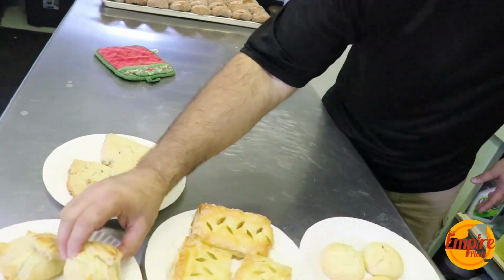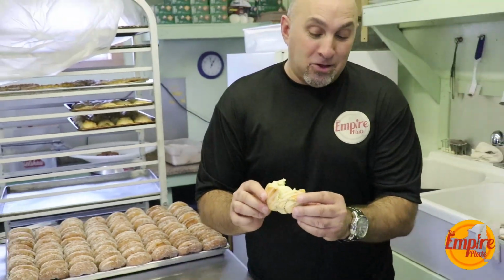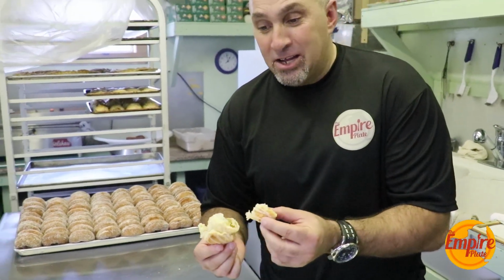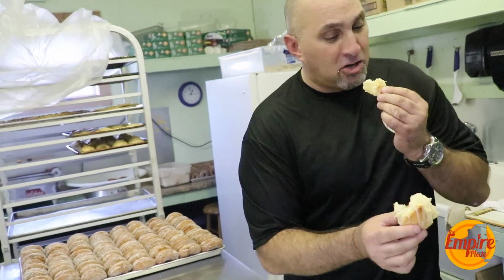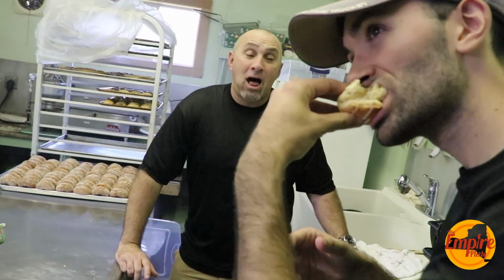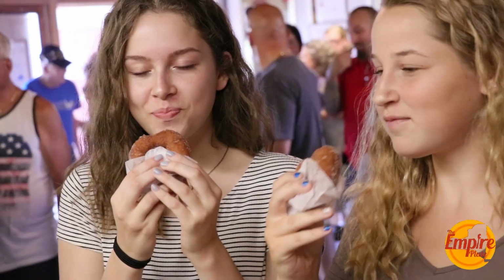We've got a little crock pot with chocolate. You can dip them in chocolate. They're really good. They look beautiful. Wow, it's so fluffy, flaky, and the apple inside is so sweet. It's delicious, like a little apple pie. I tried one. Wow, I like that a lot. Is that not good or what? That's delicious.